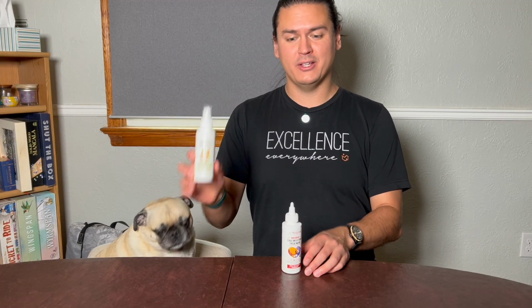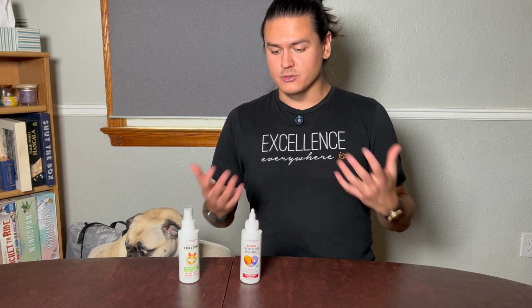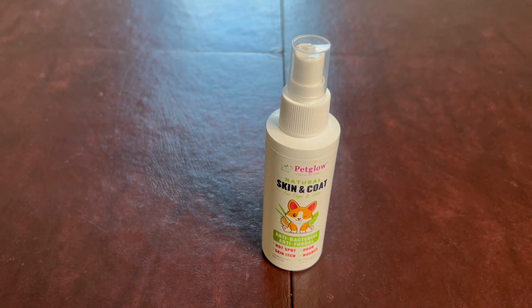Alrighty, so I have here the spray that's going to be good for your dog's belly, and then the ear cleaner that's going to be good for cleaning out their ears. I've been using these for about a couple weeks now, on and off. Honestly, I haven't been as good as I should have been, but even in the brief time using it, I did see some effectiveness with it that was really positive. So I'll be talking about both of these here. First, starting with the ear drops for your dog's ears, and then the spray for your dog or cat, I guess, for their stomachs. So we're gonna get into both now.